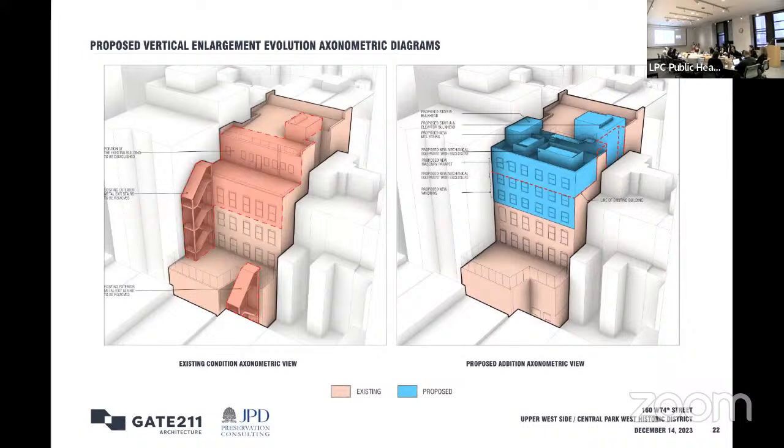And the removal of the existing historic metal exit stairs and ribbon metal infill at the rear facade will not remove any historic fabric, and that the proposed work will not detract from the special architectural and historic character of the building or the Upper West Side West Historic District.